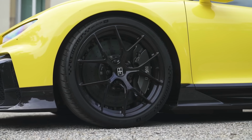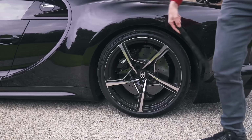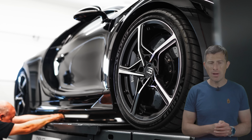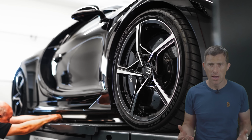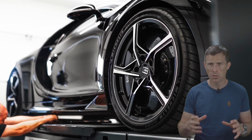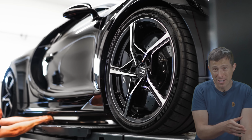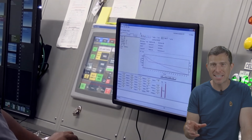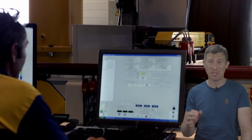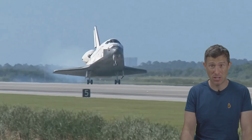And that brings us on to the insane tyres fitted to the Chiron. So they're made by Michelin and they're specially developed Pilot Sport Cup 2s. However, because of the insane speeds that the SS300 Plus can do, Michelin couldn't use their normal tyre testing machine. So instead, for the Bugatti tyres, they use their machine for testing airplane tyres, which can spin at up to 500 kilometers an hour. It was even used to develop the tyres for the space shuttle.